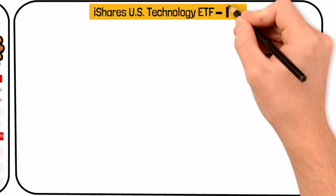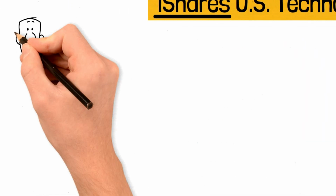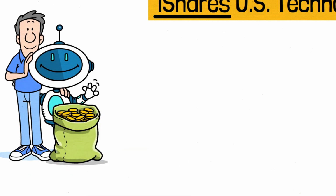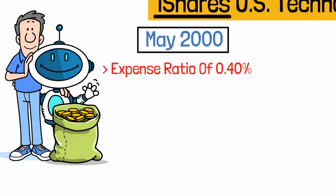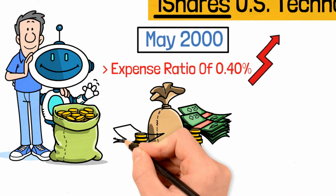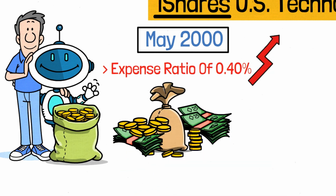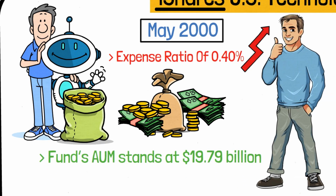Managed by iShares, this ETF has been a staple for tech investors since its inception in May 2000. With an expense ratio that's a bit higher than some of its peers, the returns and exposure it offers make it a worthwhile consideration. The fund's AUM stands at $19.97 billion, indicating its significant presence in the market.